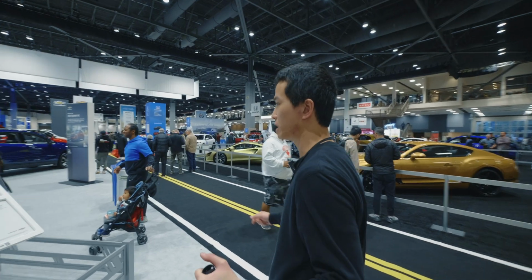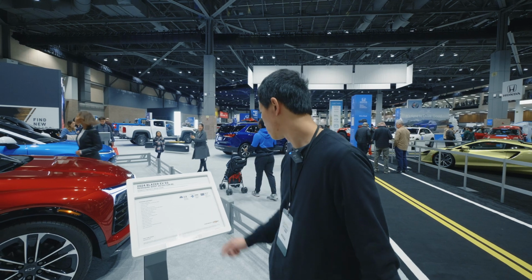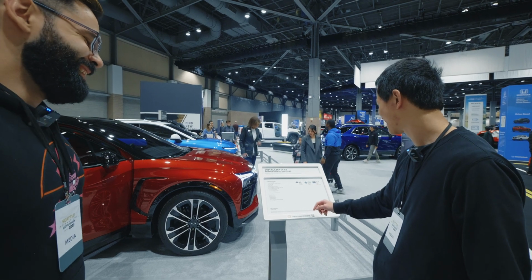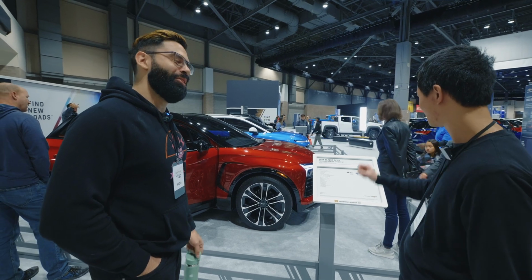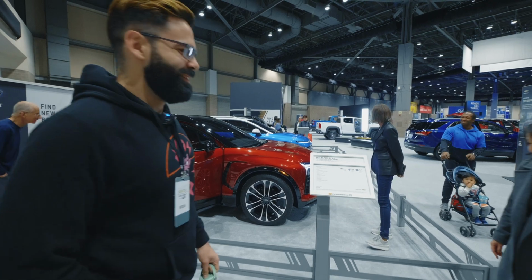All right, so taking a look at the Blazer, looks like up to 290 miles of range. It's pretty competitive. Yeah. 3.8 seconds to 60, that's very competitive. With wide open watts. Yeah. Is that what we're calling it? Is that what we're going with? Wide open watts? I like that. It's better than full throttle. True. I like that. You know what? Yeah. I like it. Yeah, 290 range is not bad.